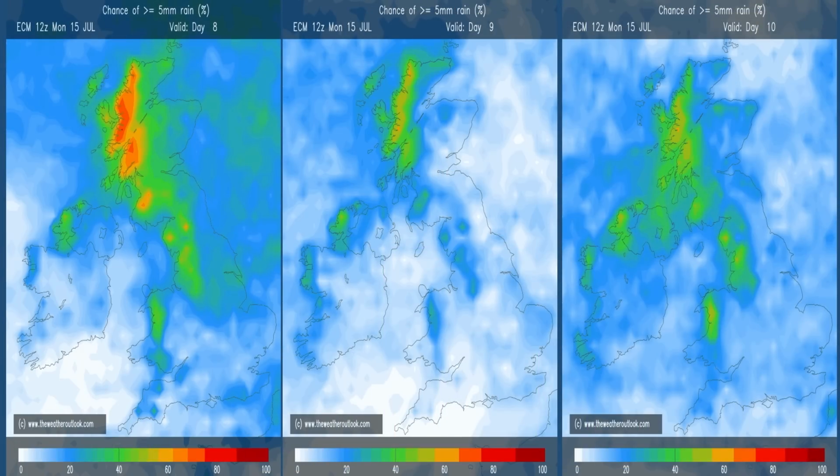Here are the rainfall probability charts from the ECM model. They show the greatest chance of 5 millimetres or more of rainfall on the first 3 days of the second week to be in the west and the northwest of the UK. The orange shading indicating around 60%, significantly lower as you head southwards and eastwards.